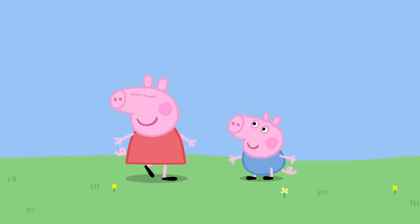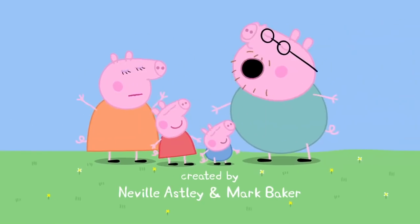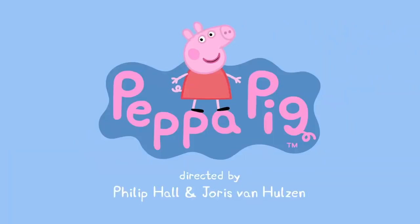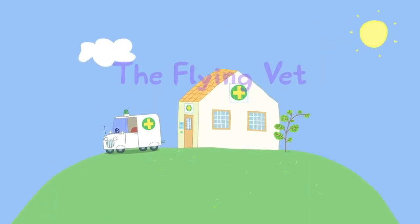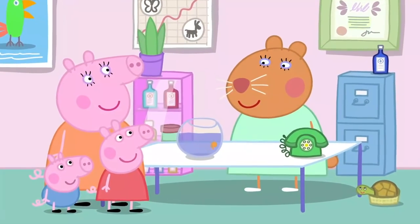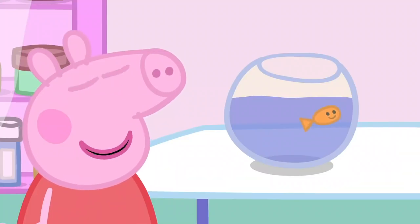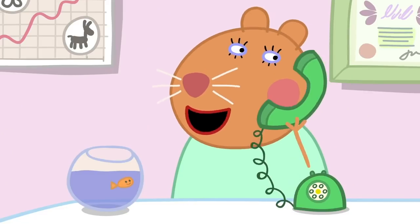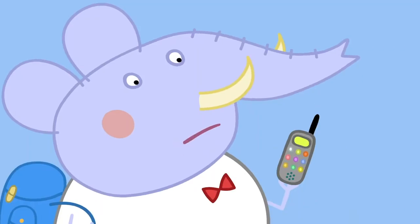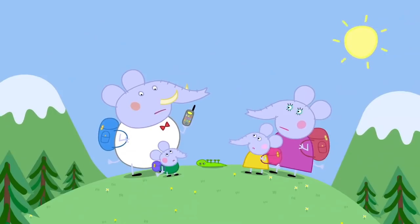Brother George, this is Mummy Pig, and this is Daddy Pig. Peppa Pig. The Flying Vet. Peppa has brought Goldie the fish to the vet's for a checkup. You've got a healthy, happy fish. She's lovely. Thank you, Dr. Hamster. Hello. Hello, Dr. Hamster. This is Mr. Elephant. Mr. Elephant and his family are out for a walk in the mountains.